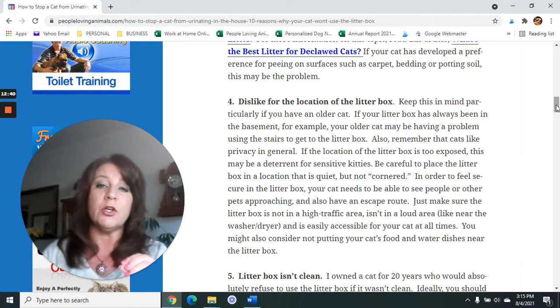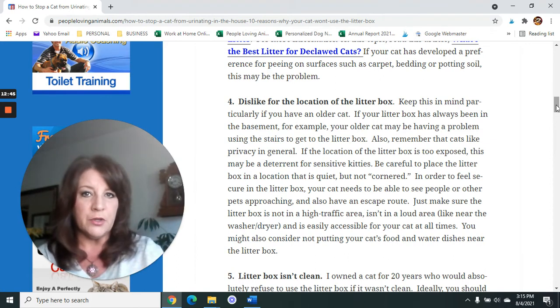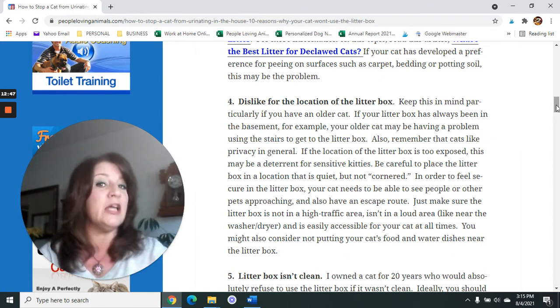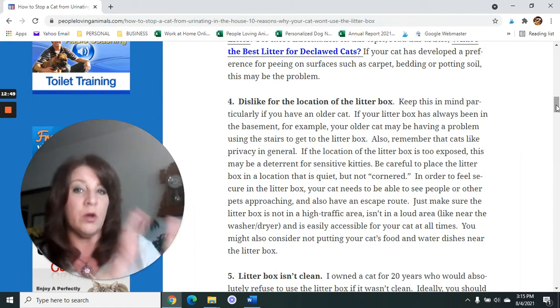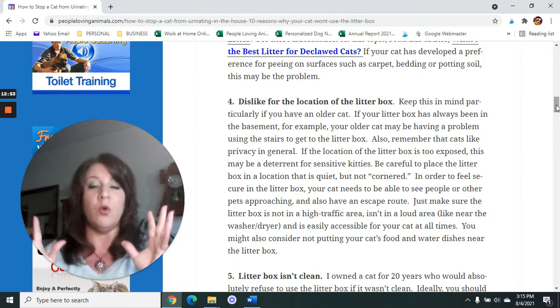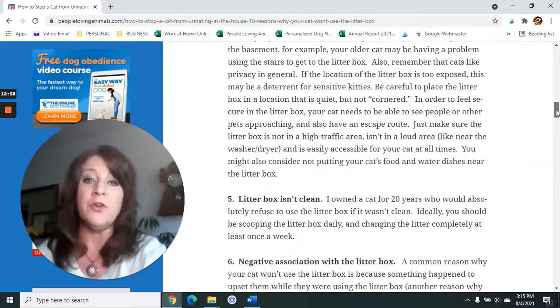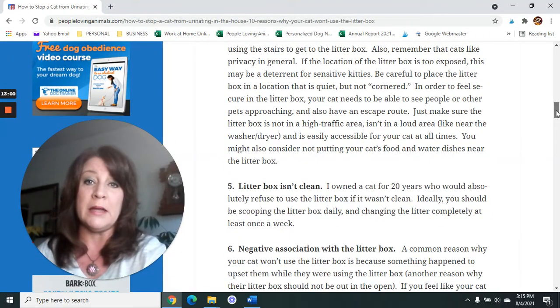Also, you might consider not putting your cat's food and water dishes near the litter box, because most cats, animals in general, do not like to eat where they pee. Okay, so again, consider the location of the litter box in these points in particular. Is there something your cat doesn't like about where that litter box is?